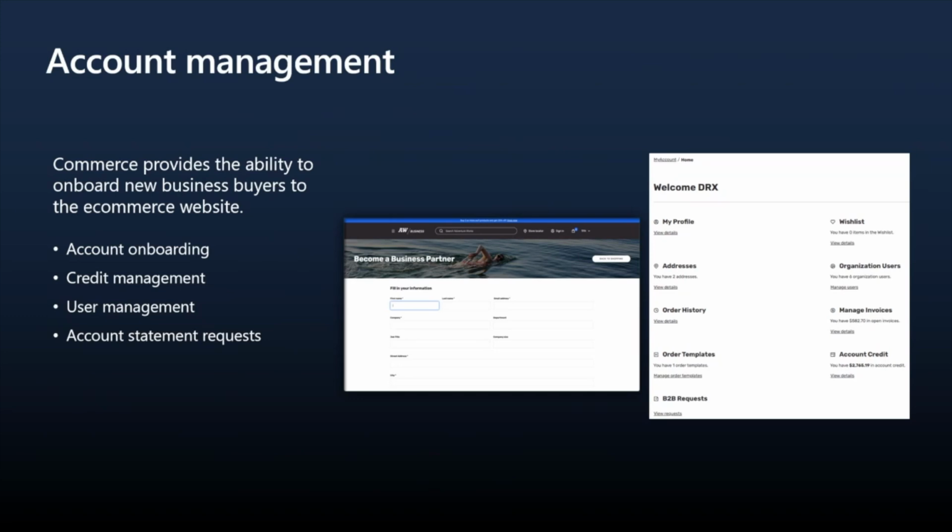As you can see on the right, there are various capabilities available. One of them being account statement, which is under the account credit option here. The business buyers can view their accounts, their account history, their totals remaining, and then they can also view the details of their statements by requesting the statement from the website and then viewing the statement in their email.